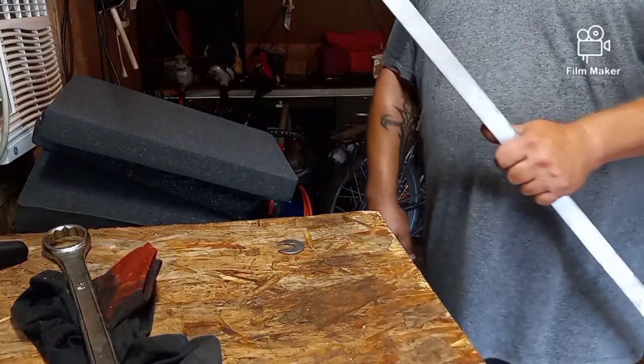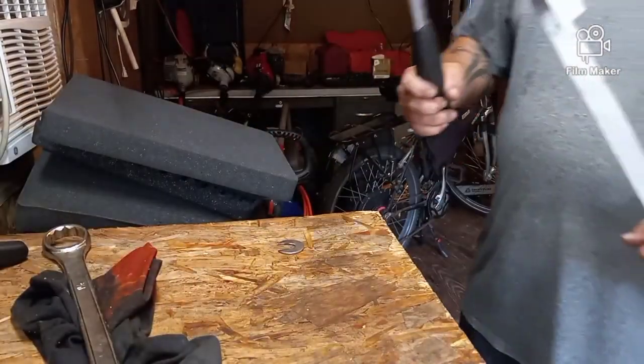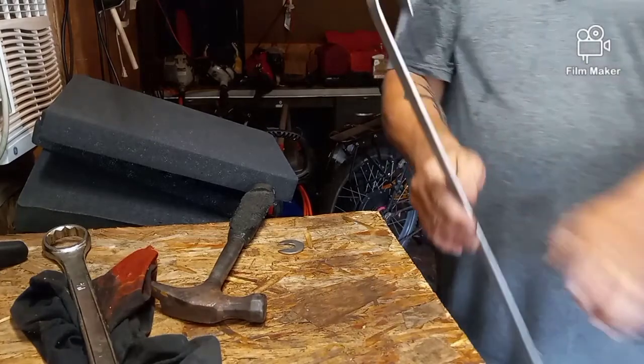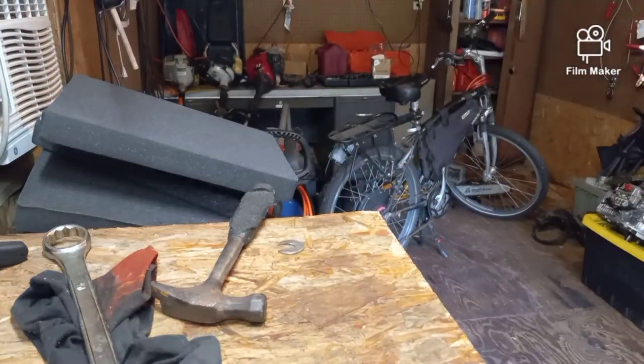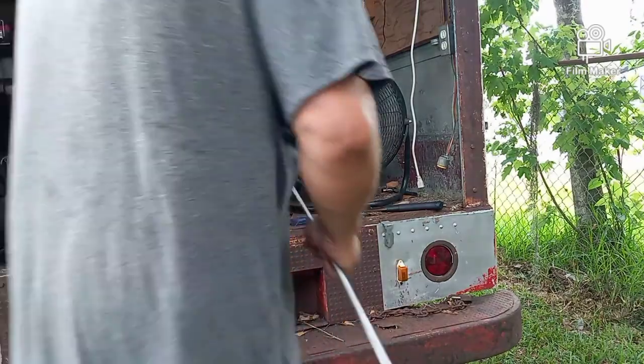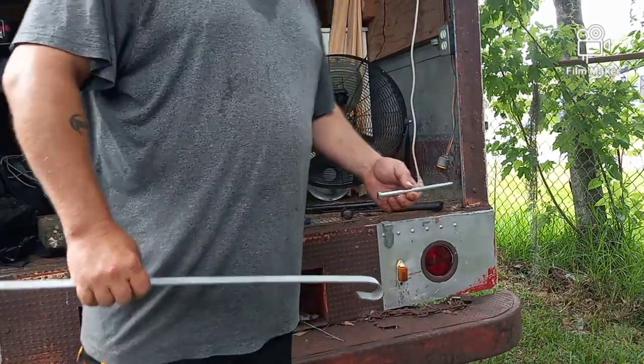So we're going to go outside because I don't have an anvil in here. And I'm going to show you how to fix this bend. See how big it is right now? Fit my whole finger in there, but we're going to fix that. Okay. So here is the best thing that I have to be able to beat on.